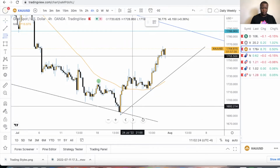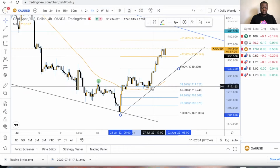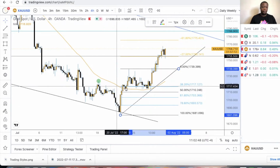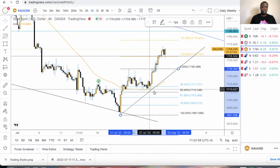And with a simple draw of the Fibonacci, you clearly see that it came down to the 38 retracement level. As well, we have old resistance right here. Also, old resistance turns support right here. You also have the moving average, the 38. So those are three confluences by itself. And we also have a break of market structure. So we could say that's 4 confluences for the market to go higher.